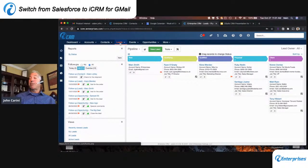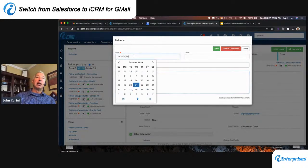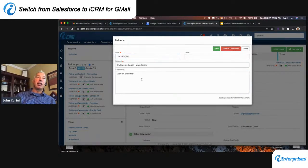Obviously a lot of it can happen right from Gmail as you're sending and receiving messages. A lot of the dialogue that you're having with these leads will be captured, but some of it might be manual. Maybe you want to make a phone call when you're ready to close. So if I open up this Mark Smith lead, I can actually create a follow-up. See on the right-hand side here, there's an existing one. Maybe I want to follow up next week, and I'm going to ask for the order, right?